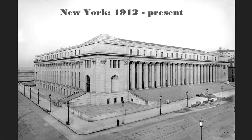This is the post office in New York, bearing a resemblance to a couple of the previous ones we saw. I think New Orleans, Seattle, there was another one as well. So you have the columns, get the arches. This is a massive, massive building. 1912 still stands.